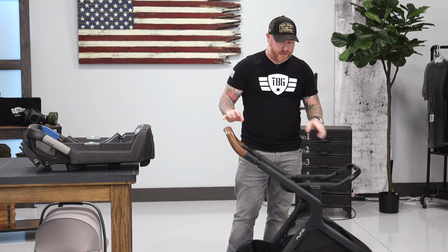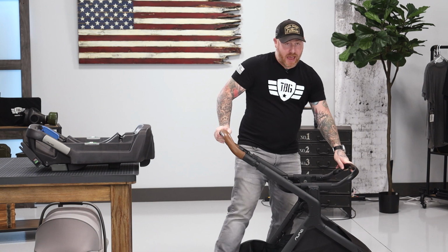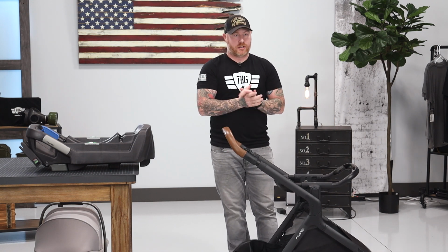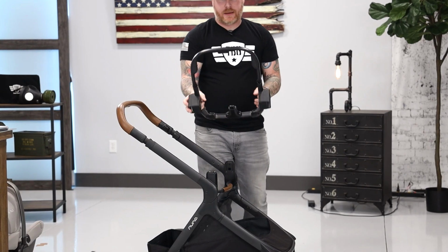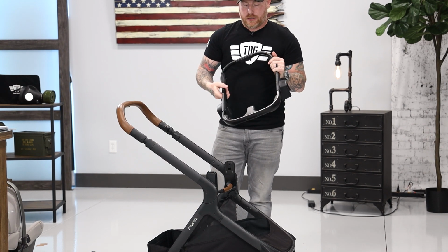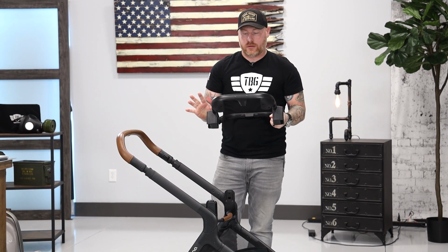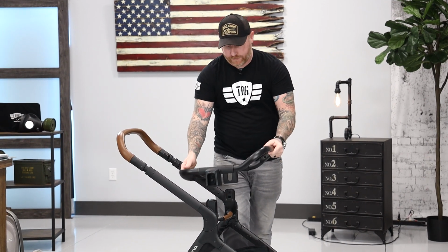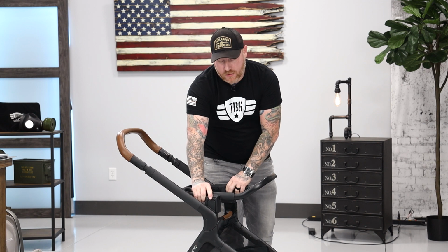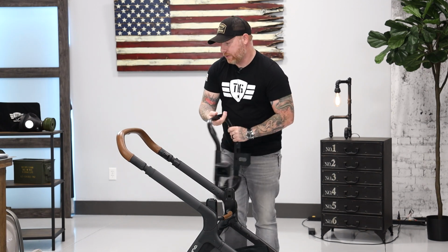Another one of the cons, which is also a pro, and I think there's a balance here, so bear with me, I'm gonna try to talk this through. This adapter that you have to use for the car seat is kind of a pain in the butt. It works fine, it's great, there's nothing wrong with the way it works and functions. It's just the fact that you have to use it that is annoying, because here's what happens.